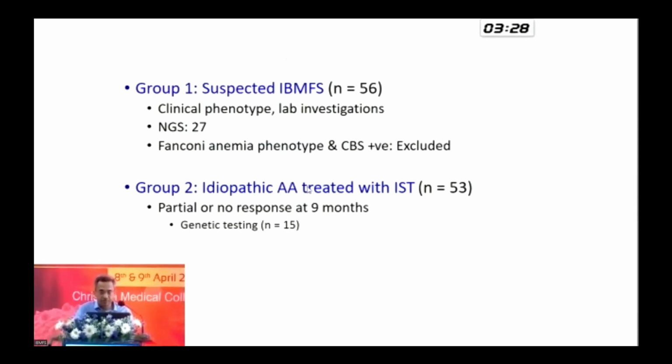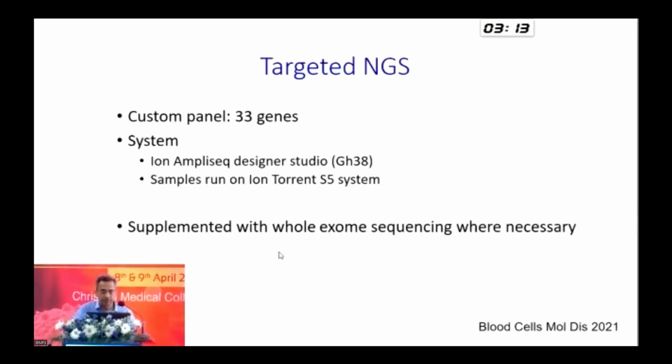And the second group is more interesting, the patients of so-called idiopathic acquired aplastic anemia who received ATG cyclosporin, but had a partial or no response at 9 months. You know, when a patient with aplastic anemia does not respond to ATG, you always wonder whether he could be an inherited marrow failure patient. So the lab designed this targeted NGS with 33 genes, and this was the system which was used to perform the test. And this was supplemented with whole exome sequencing where necessary.